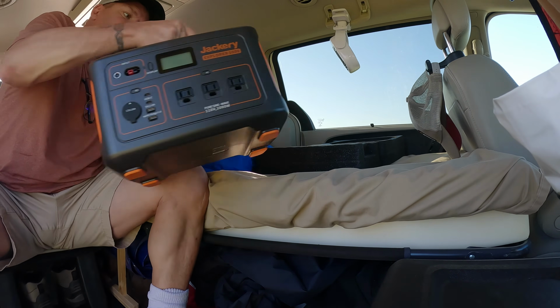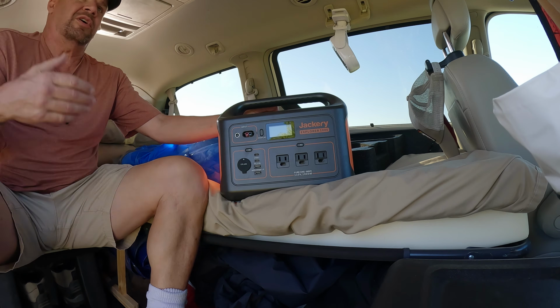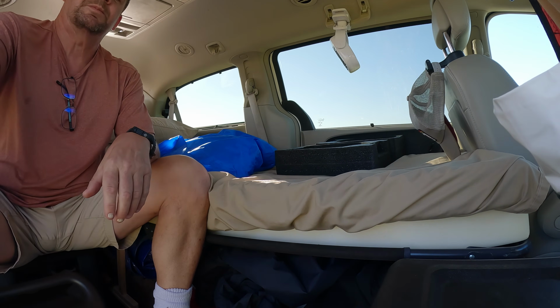Of course, I got the Jackery. Charge this while I'm driving. I do have solar panels as well, but for charging all my devices in the middle of nowhere, where there's no power, it works out very well. And I'll show you a little bit more.